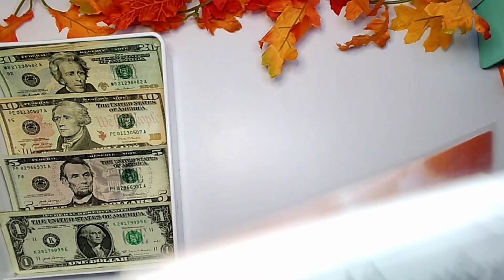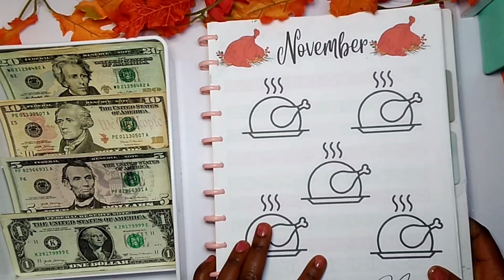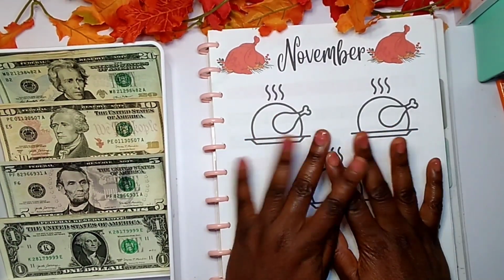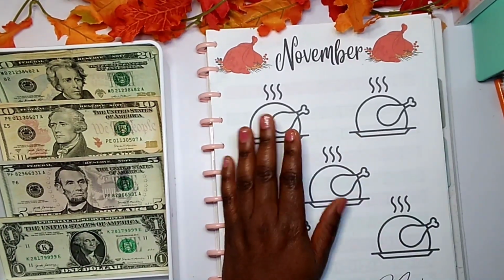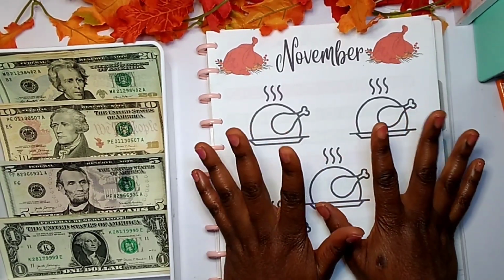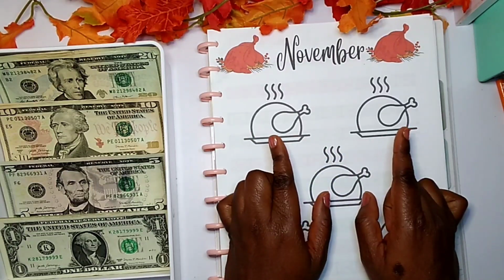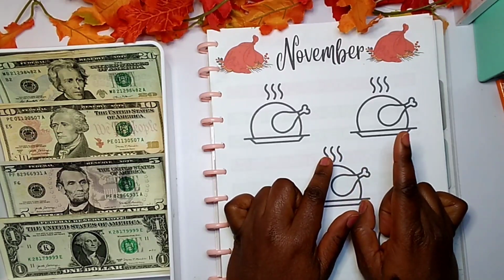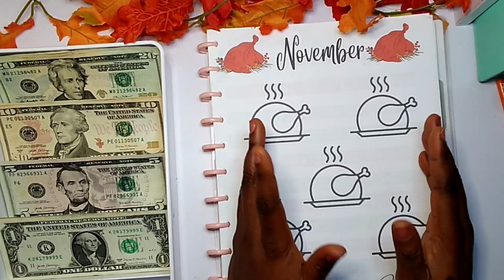I know we're still in October, but I want to get ahead of this challenge because I need most of my savings challenges completed by the end of November. Most of them we're going to be using towards our trip in December to Nigeria, and I need this money to be in Nigeria before we get there, because we're going to transfer it. I'm going to have to make a deposit in a bank in Nigeria so I can cash the money out in Naira. Naira is what we spend in Nigeria.